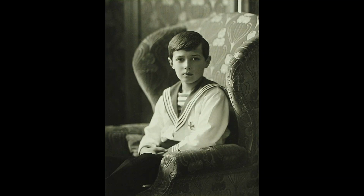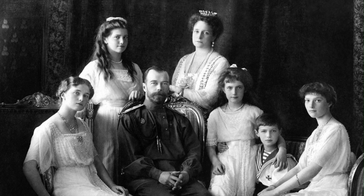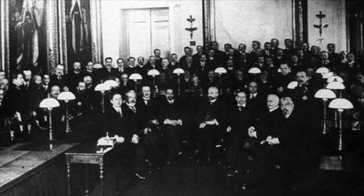The Tsar's son, Alexei, couldn't succeed the throne due to his severe hemophilia, which made him far too fragile to rule. His brother refused to succeed the throne because he recognized the deep unpopularity of the monarchy and the political instability in Russia. This refusal marked the end of the Tsarist regime and concluded 300 years of Romanov rule in Russia. Immediately following the revolution, a new government was formed, called the Provisional Government.